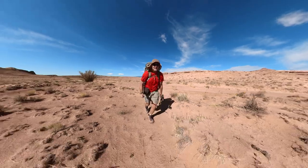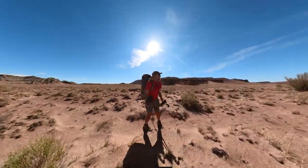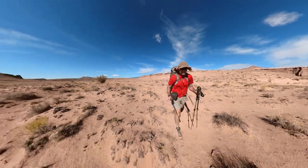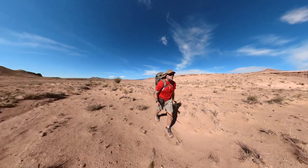And then when I get up to the cache, as you can see, it's a nice sunny day today, so I will put out the solar panel again and get a little more energy, hopefully keep this whole train going. All right, let's walk.